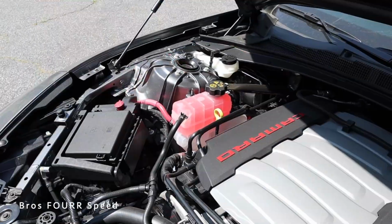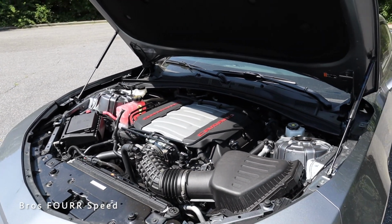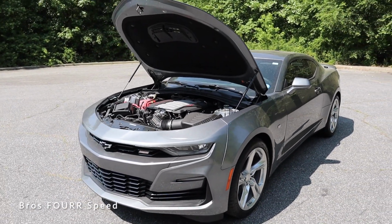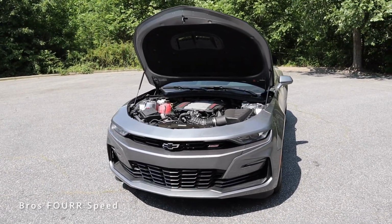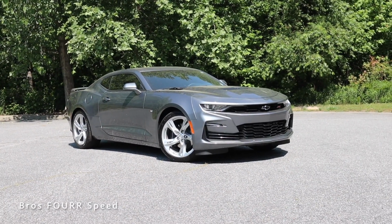Underneath the hood is a 6.2 liter naturally aspirated V8 engine paired to the 10-speed automatic transmission. It pumps out 455 horsepower around 6,000 RPM and 455 pound-feet of torque around 4,400 RPM. That power is sent to the rear wheels. This weighs in right around 3,600 pounds.